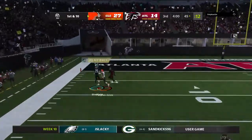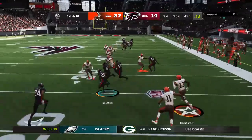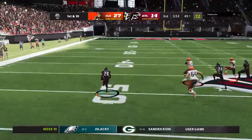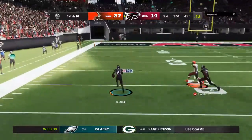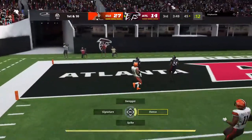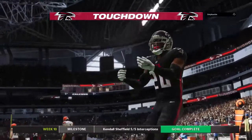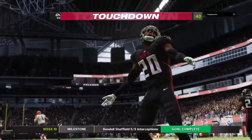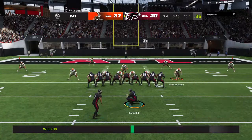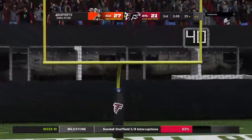In a sense, less. Into a sea of defenders and intercepted. Picked off inside the 10. The 20. And he takes this one back into the end zone, and the Falcon defense has a touchdown. Now Younghoe Koo for the extra point. And the lead will shrink to 6.